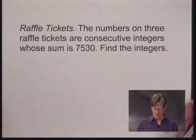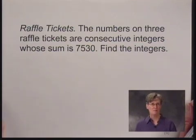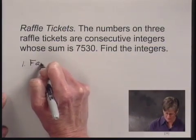This is a problem about raffle tickets. The numbers on 3 raffle tickets are consecutive integers whose sum is 7,530. Find the integers. Well, we'll use the 5-step problem-solving process to do this problem, and the first step in the process is to familiarize ourselves with the problem situation. So let's write familiarize.